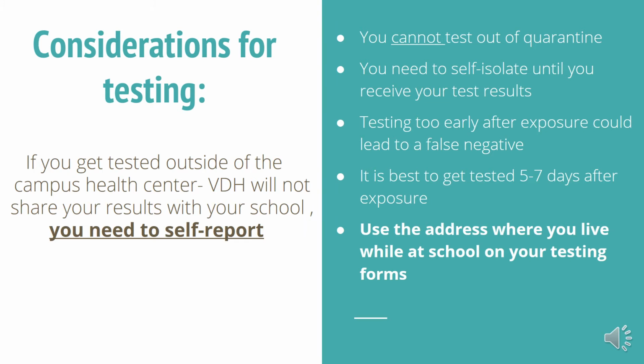It is also possible that you could test too early after an exposure, which could result in a false negative. So it is best to get tested 5 to 7 days after an exposure to COVID 19, or 5 to 7 days after you start to develop symptoms if your symptoms are mild. Of course, you still need to quarantine and isolate immediately if you were exposed to COVID 19 or if you start to exhibit symptoms. Don't wait to quarantine or isolate until you get your test.